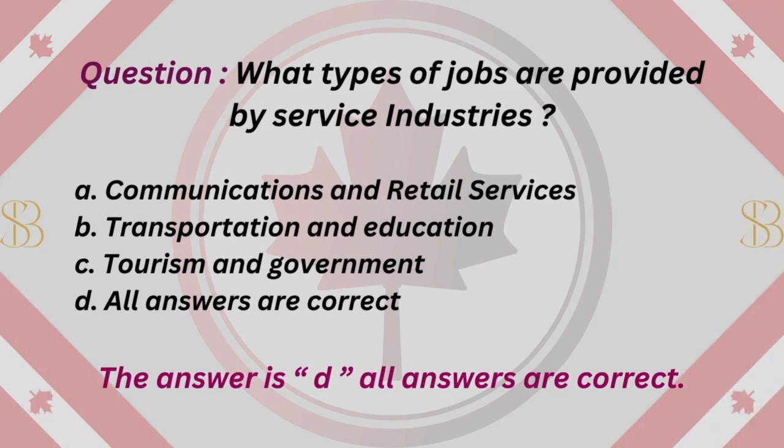Question: What types of jobs are provided by service industries? A. Communications and retail services. B. Transportation and education. C. Tourism and government. D. All answers are correct. The answer is D. All answers are correct.